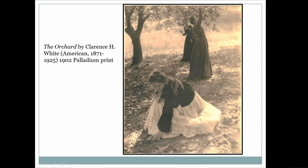Here we go to another American photographer, Clarence H. White, a very important personality in photography because he was one of the first people in America who started teaching photography in schools and universities. So again, quite an important figure in the history of photography. Here we have a picture by him, called The Orchard, and we have a little bit of a simple story where the three girls are picking something, like apples, I guess. And again, simple, but I think effective.